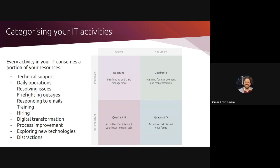So the goal of this exercise is to identify all the major activities within your IT organization and gain more control over your budgets. This should help you answer questions such as what consumes our budgets, where do we want to cut costs, and where do we want to invest more.